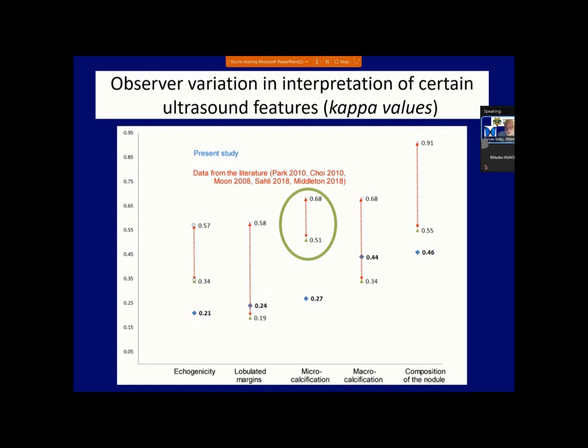As we can see, according to the literature data, the inter-observer agreement among experienced investigators is moderate regarding microcalcifications. See this range from 0.5 to 0.68. But these studies were based on comparison of preselected ultrasound images. A recent study performed on analysis of ultrasound videos, which represent the real-world situation much better, proved a much lower agreement. This 0.27 kappa value corresponds to a poor level of agreement. So when discussing the cases, we should not forget about these data.